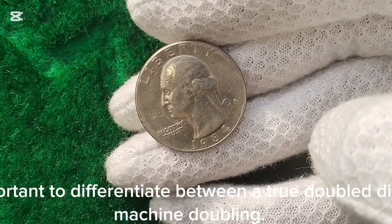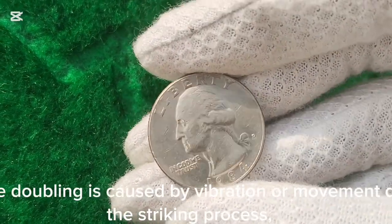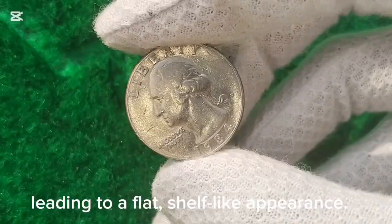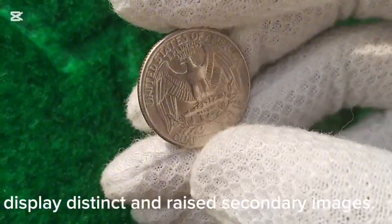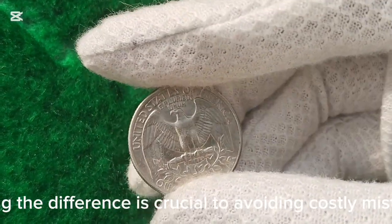It's important to differentiate between a true double die and machine doubling. Machine doubling is caused by vibration or movement during the striking process, leading to a flat, shelf-like appearance. True double die errors, on the other hand, display distinct and raised secondary images. Knowing the difference is crucial to avoiding costly mistakes.